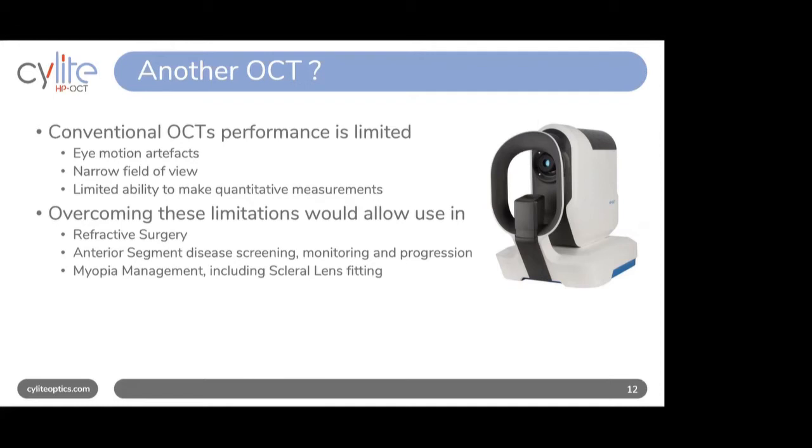They have a limited field of view, and as a result of both these, it's very, very difficult to get quantitative measurements. And so instead of being able to just use one system like an OCT for getting all the data you needed, you finish up using 4 or 5 different measurement equipment to get the full picture of the eye. What we want to do is to overcome all of those limitations.